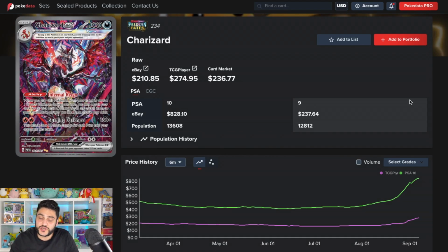And of course, that may also change because that Charizard was only a few dollars different from this Charizard EX from Paldean Fates, the Pokemon 151 that I'm talking about. So by the time you watch this video, that one may creep up a few dollars and be ahead of this Charizard EX. But as of right now, the Charizard EX from Paldean Fates takes the number 10 spot in the top 10, and I think it deserves a spot in the top 10 in my opinion.